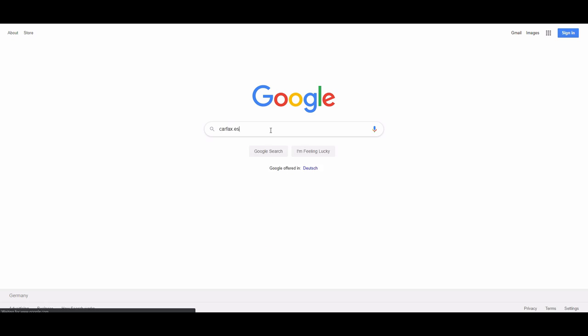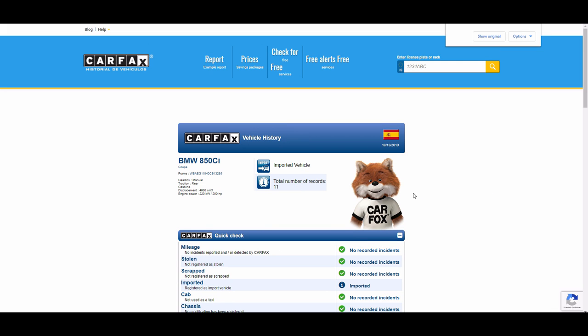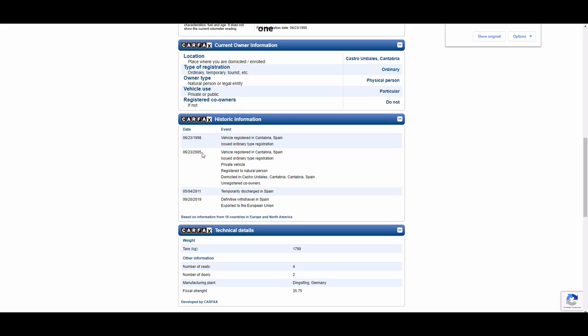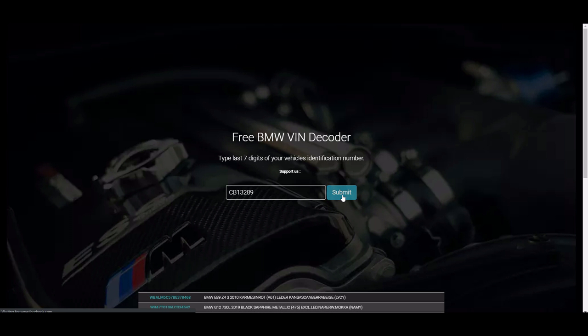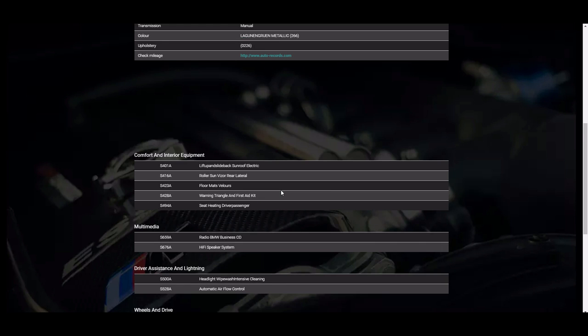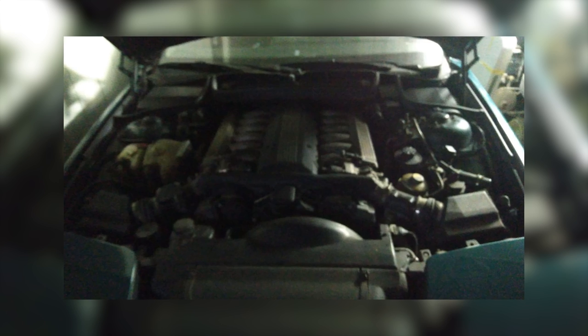Using the license plates of the car, I pulled a Carfax on it. Spain is the only country in Europe that has Carfax, and the information on it is always slim, but I did get the VIN of the car and saw that the car was imported to Spain in 1998 and has been in the same city and with the seller since 2005. Decoding the VIN showed me that it is in fact a Laguna Green 6-speed manual car and that it was originally a German car that was exported to Spain. That's pretty much all that I know about the car.